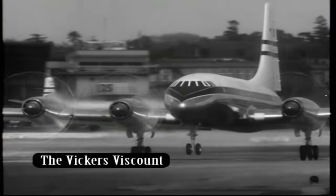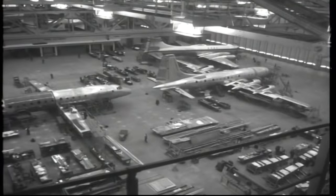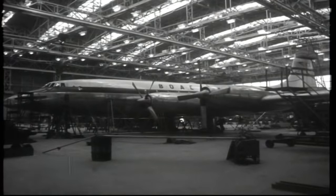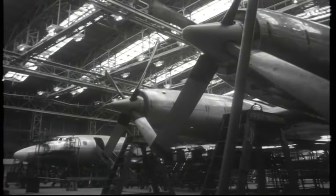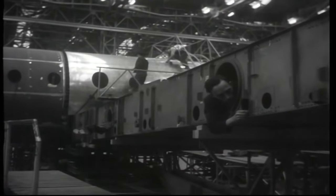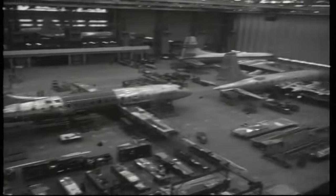Britain was determined to remain in the forefront of the aviation industry and flew the world's first turboprop aircraft in 1948. The Vickers Viscount was a medium-range airliner built at Vickers factory in Weybridge. Smoother and quieter than piston-engined airliners, the Viscount was capable of carrying around 50 passengers and went on to become one of the most popular airliners.